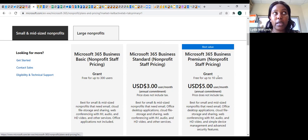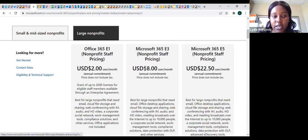But if they have Office standard installed, if they purchased it from TechSoup or any other reseller, then they would need Business Basic just for their emails and for collaboration on OneDrive. You can also mix all of them. You can have some on Business Basic, some on Business Standard, some on Business Premium. You can have even some on Business Basic and some on Office 365 E3. You can have a mix and match of the licenses.